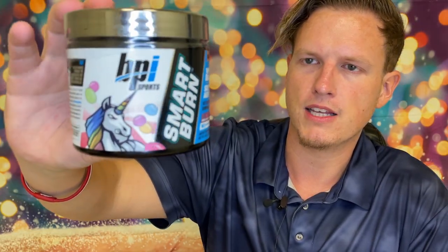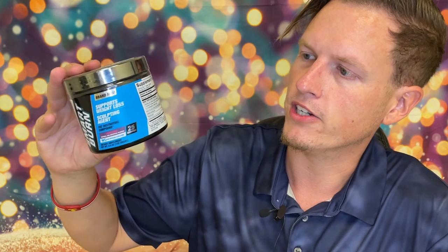This is a pretty medium level product. It's not something that has tons of advertising. It's not something that's extremely expensive, but it contains some pretty good ingredients at some pretty good doses and provides a pretty decent effect. So not that many ingredients. It's going to be pretty easy to go through.